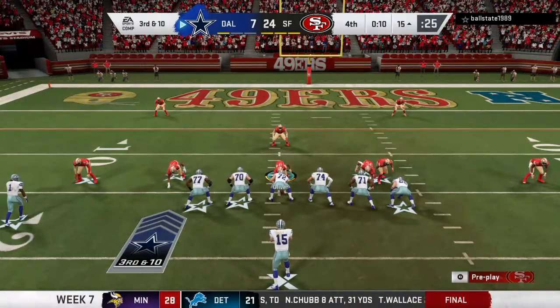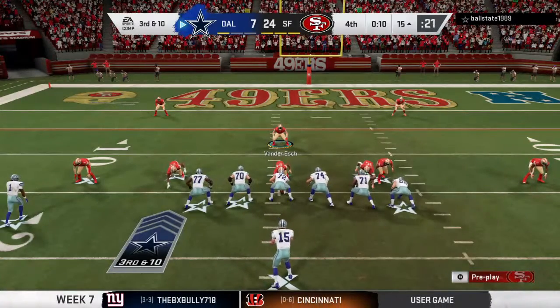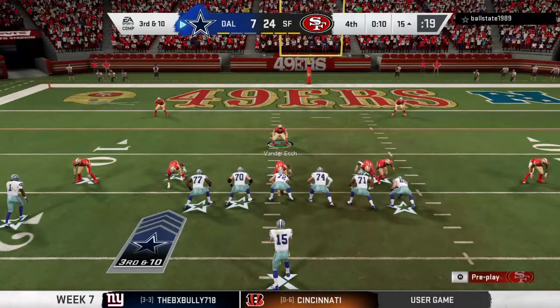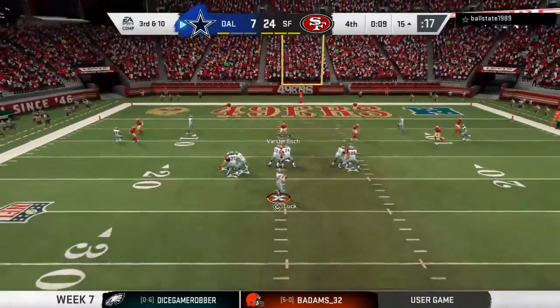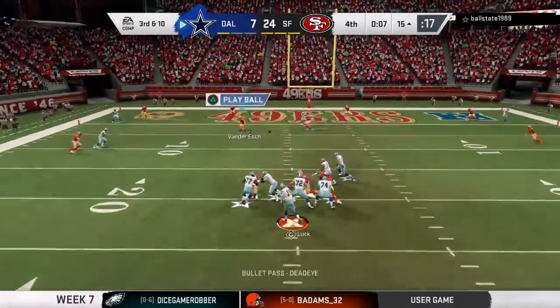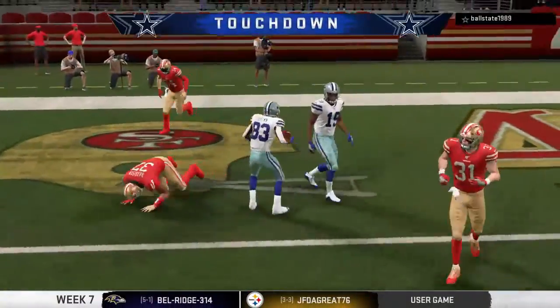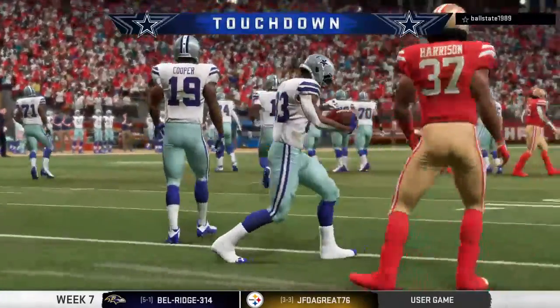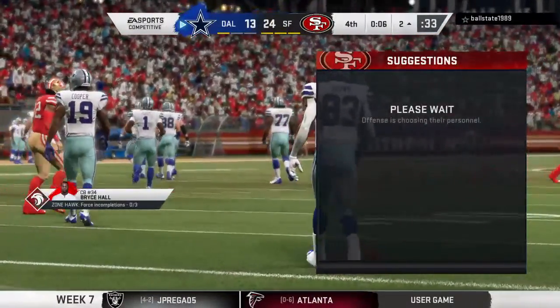I'm coming after you. Go ahead. Check nickel. Hey, Reggie. Locke throwing again. And that is caught. Touchdown, Cowboys. Hollywood Marquise Brown. His 4th touchdown on the year.